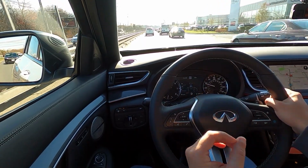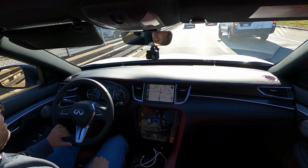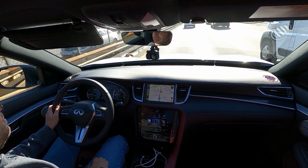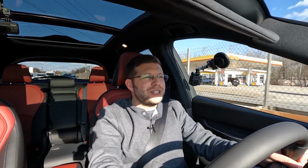But I do like the character that it gives this vehicle. It has a bit more of an aggression to it that maybe the regular Infiniti QX50 just doesn't offer. It does fly below the radar, whereas this has that nice dynamic presence to it.